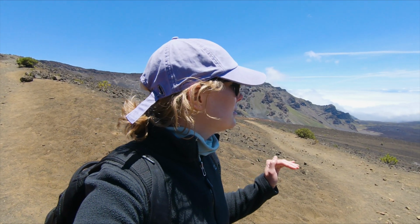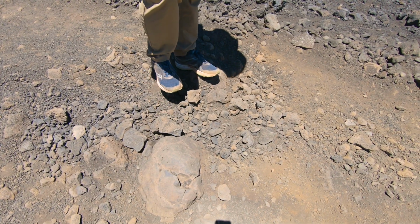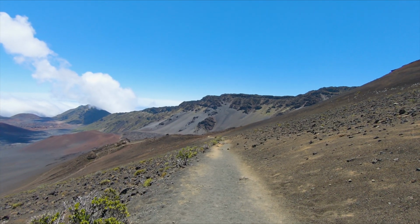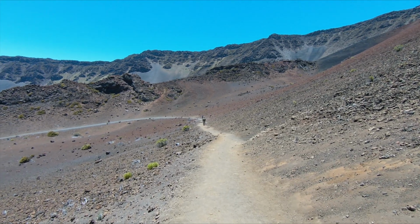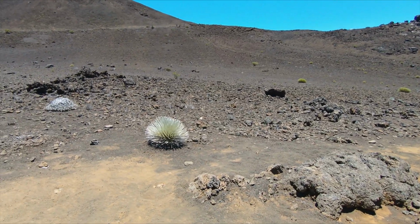It's been so windy the whole way up until this point. Completely calm. So far so good. We're going downhill, of course, so it doesn't feel that bad. It doesn't feel strenuous at this point. How shiny it is.